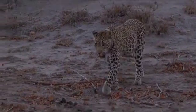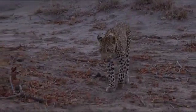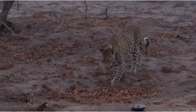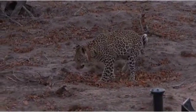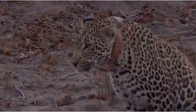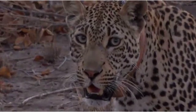He's now walking straight at us. We're just going to sit still. I don't quite know the reaction that he's going to have to us. He's coming to me. I'm not going to finish talking. He must know that I'm... Oh, he's going to have a wee. Contented cat.